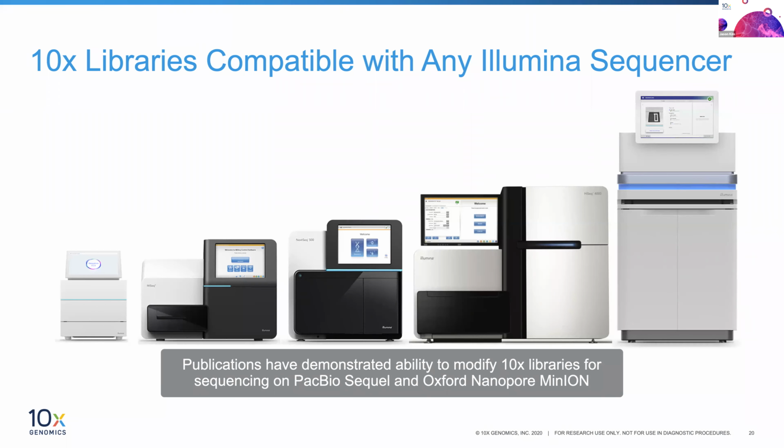And as part of that workflow, there is a 10x slide cassette that creates these discrete wells for each of the sample sections on the Visium slide, so that it really allows you to use different antibodies for each sample. So you don't necessarily have to use one set of antibodies for all the 4 samples that are on the Visium slide.